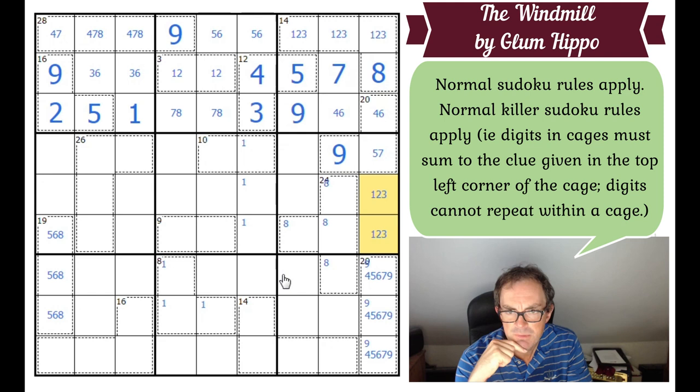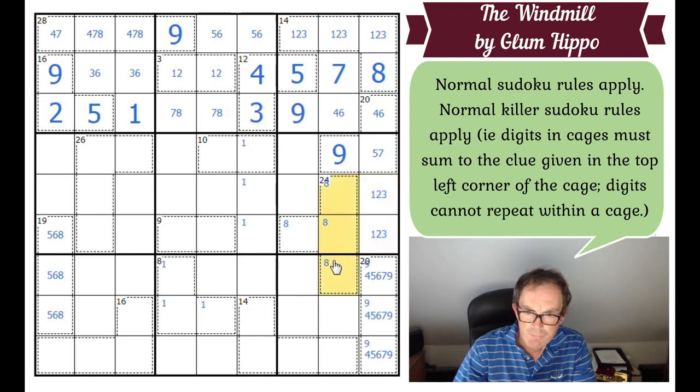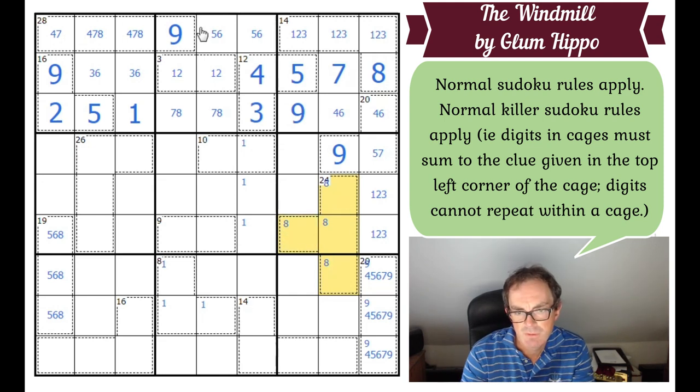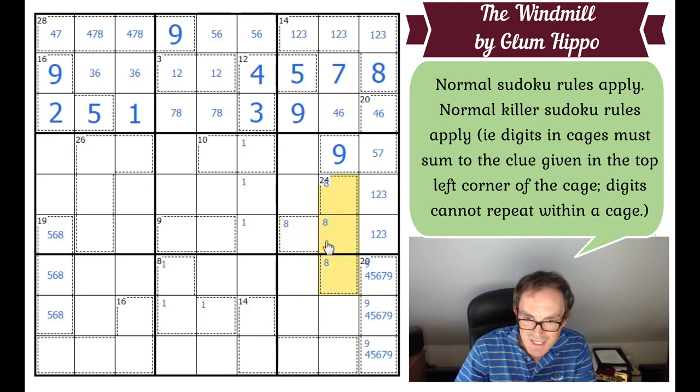I feel like there must be... Does this have to have a 7 in it? That would be useful. Let's check that. So 8, 6, 5 and 4. It's not a sum I do very often, but 8, 6, 5 and 4 only add to 23. So there does have to be a 7 in the 24 cage, and that is lovely.